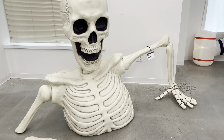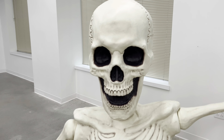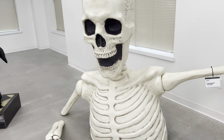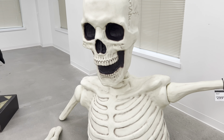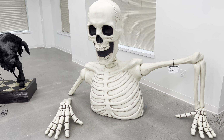Rattles comes in at a lower price tag this season of $299.99, which is 100% worth it. His detailing, his face, everything looks phenomenal. He is absolutely gargantuan, and just like Embers, he does come in very, very thick plastic and very high quality. This is one you definitely do not want to miss out on this season.